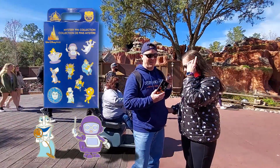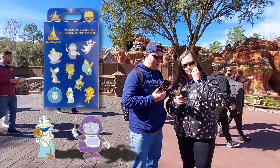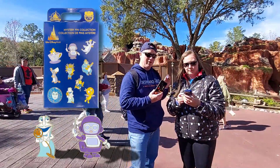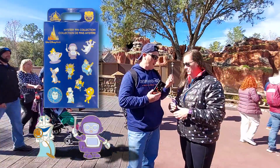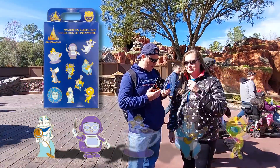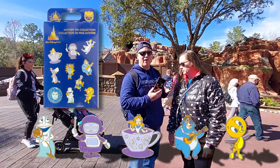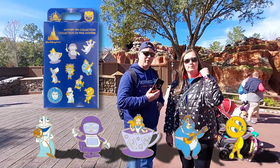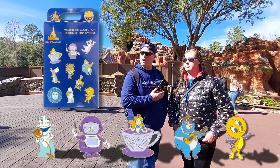2 pins that we haven't gotten yet. And one is Mr. Dairy Goods from Veggie, Fruit. And the other one is the little robot from Communicore. All right. We're doing good. We have 5 different pins. And we have 5 more to get. Oh, Lord. So far, we only have 1 repeat, and it's the Country Bear.